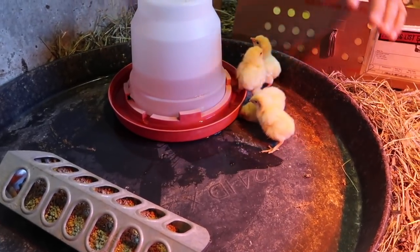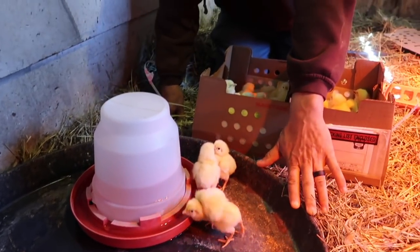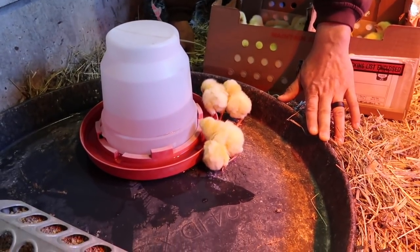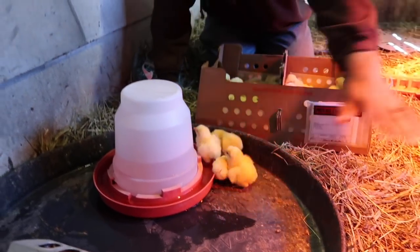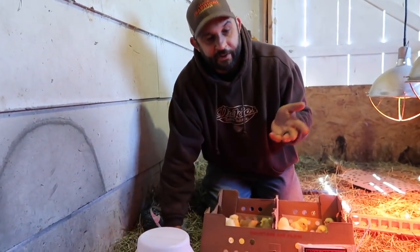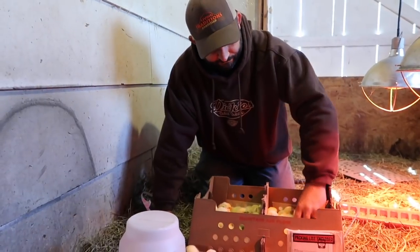Now we always put their water inside of one of these pans. These are water heater pans, and this way if they make a mess, it stays in here and it doesn't get all of their bedding wet. It makes a big difference in how clean the brooder area stays.